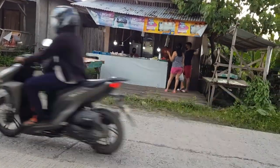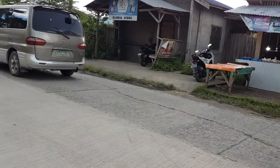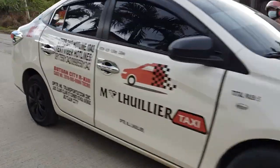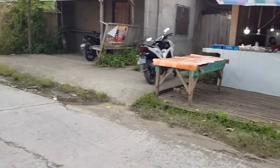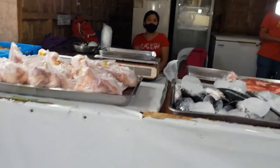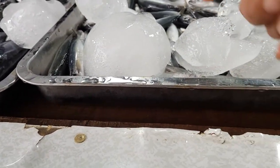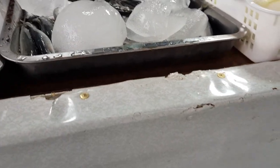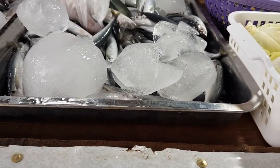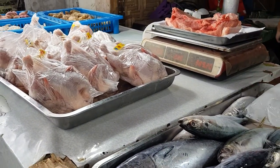It's chicken, man, they got. We look at what they got. Maybe they have fish that I like. Not chicken, if you want. Hi. Kani ako pila mang kilo ani? 180 lang. Kana lang. Bali sa kilo nga.